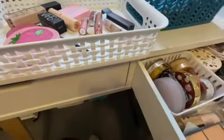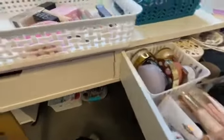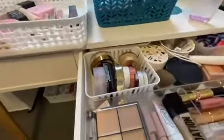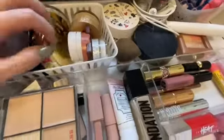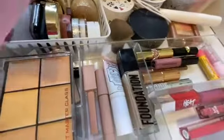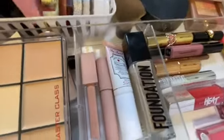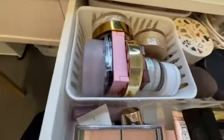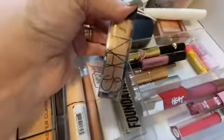Now, I have in here, as I said over here, I have a few primers. So I'm going to add this in here as well. All right. And then, let's see. So, let me see. I have my Kylie bronzer, which I'm going to pop in there. It's a blush. That now is what I can put back. And I think that's it. And then I have my Revolution foundation stick. That's going in, along with my NARS Naturally Radiant.